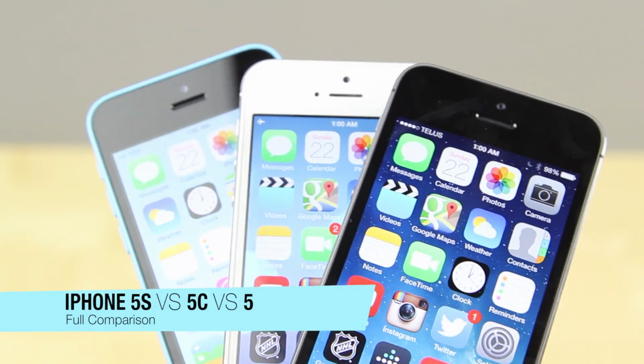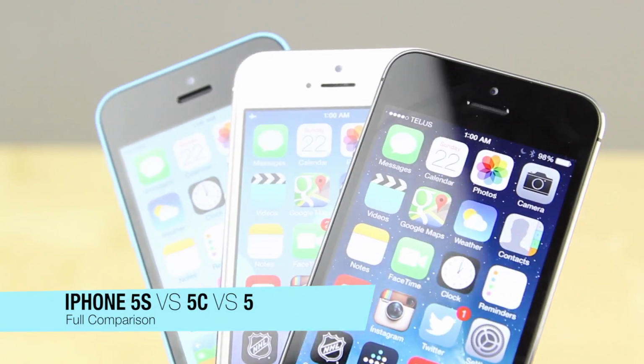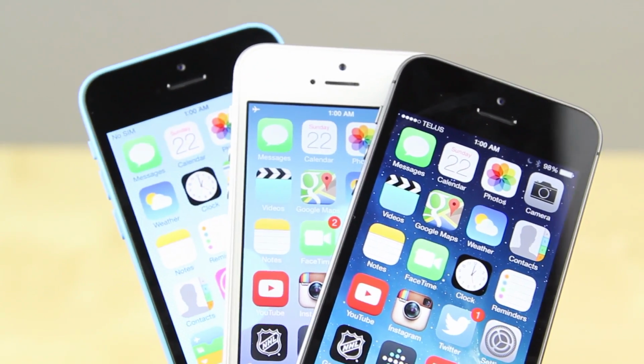Hey guys, it's Justin here, and today I've got a full comparison for you between the iPhone 5S, the iPhone 5C, and the iPhone 5.